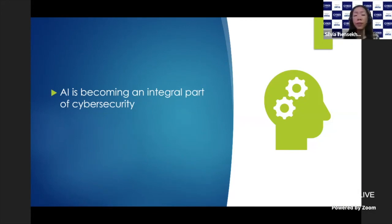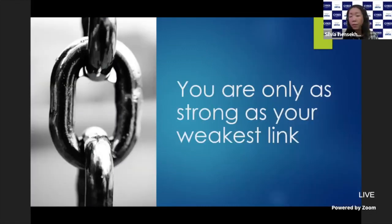Just like AI, I think all of you will agree it has become an integral part of cybersecurity. So the application of AI becomes more and more important. But of course, it depends on how you want to do it and what level you want to invest to achieve your goals. Last but not least, you are only as strong as your weakest link. That's why it's always continuous improvement on your weakest link.